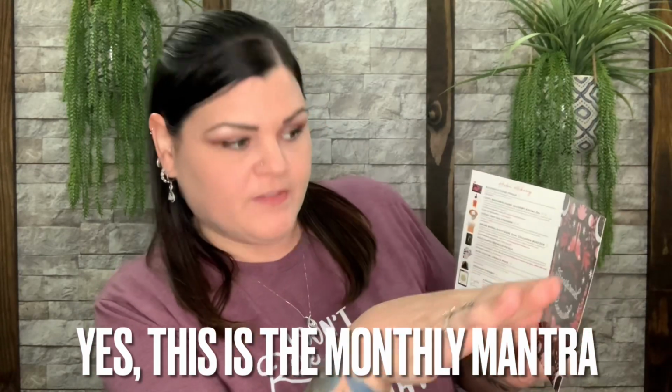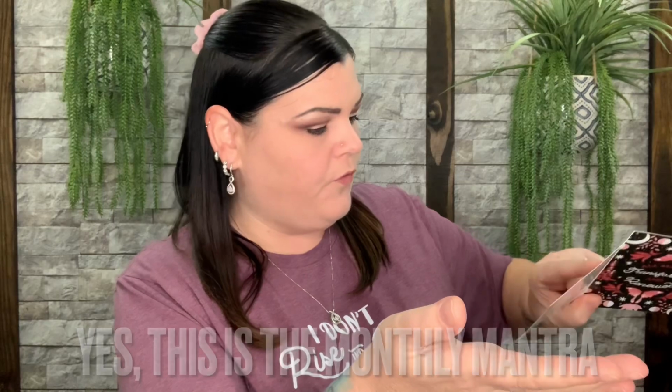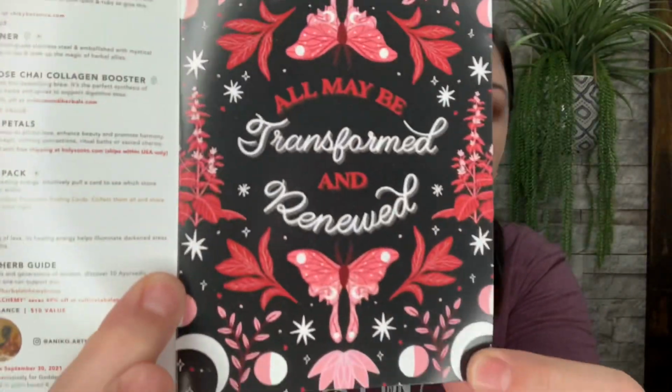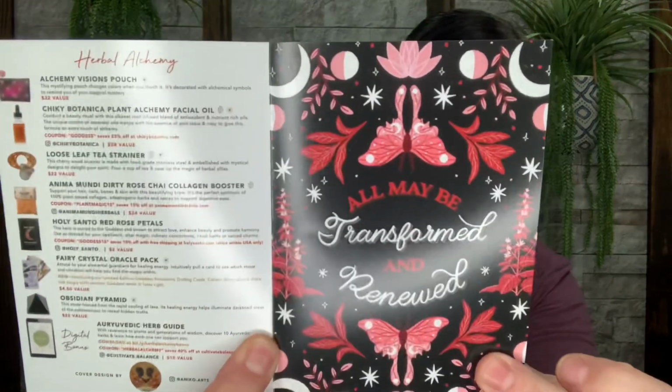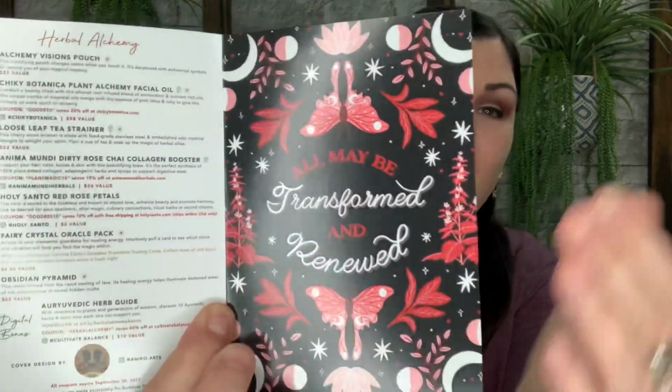So now I don't know if this is going to be the monthly mantra. It doesn't say specifically monthly mantra like it normally would before. But it says all may be transformed and renewed. And I definitely love that artistry. I love the moons and the butterflies. Of course, you guys know I love butterflies and the moons. So my two favorite things are in one image, and that's really cool. So on this side, it will go over all of the items in the box and it will give us the pricing. So let's go ahead and just start seeing what we have.